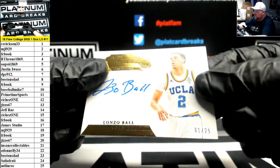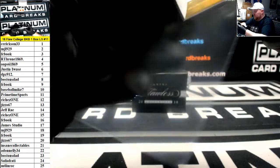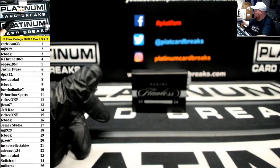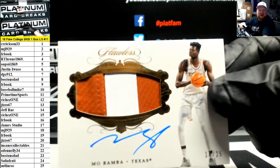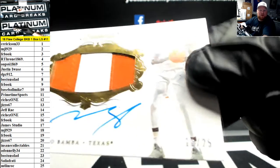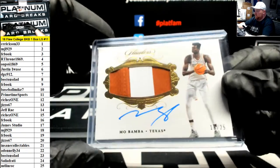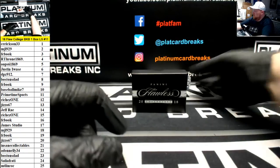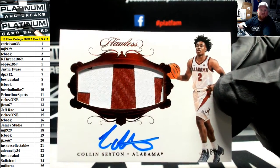Lonzo Ball, 1 of 25, going out to C. Erickson in the 1 spot. There you go, Mr. Erickson. Lonzo Ball action. Rookie patch autograph, number 16 of 25, Mo Bamba, FC Book. 1-6. And Collin Sexton, 16 of 20 RPA for the FC Book again.